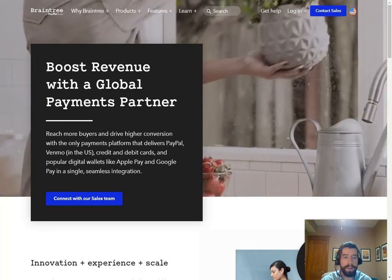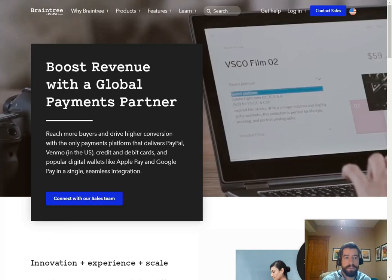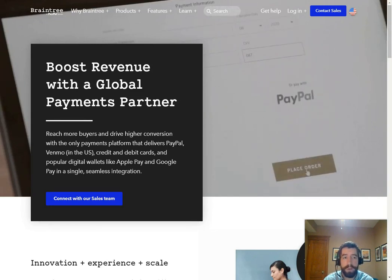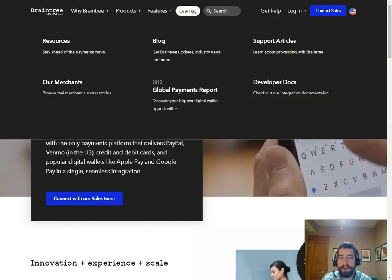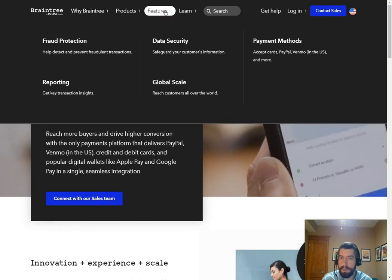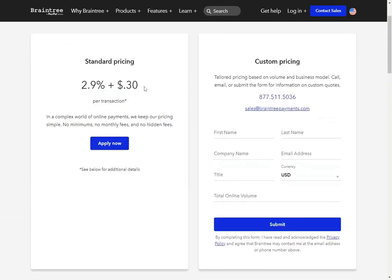But along with a payment gateway and recurring billing, the Braintree system provides a way for you to store your credit cards, kind of like Google Pay. So my favorite parts of Braintree would be that the pricing is simple and straightforward. We can take a look if they have their pricing up on here. Yep, so we have standard pricing, 2.9% plus 30 cents per transaction, and that's pretty much all it is.